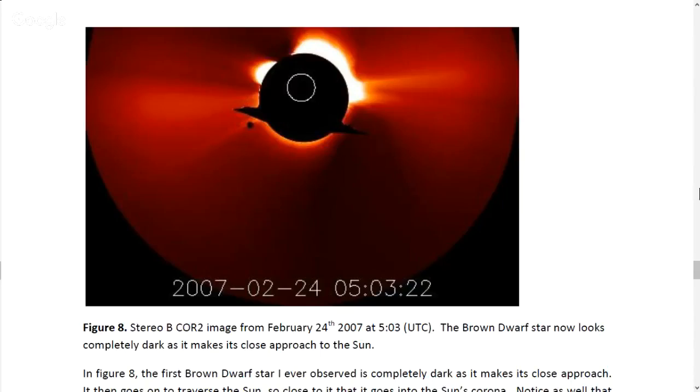So the point of these images was that I was showing that it was lighting up on the side facing away from the sun, and then it became dark as it headed towards the sun, which shows that it goes from light emission or energy emission mode to energy absorption mode. That was my conclusion there. And this was the object that just whipped around the sun.